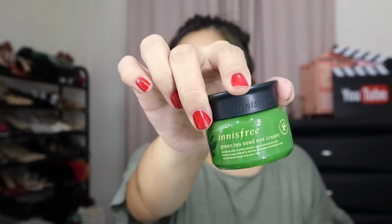Meron din silang eye cream. It's perfect kasi once you reach the age 20, kailangan mo mag-invest sa really good eye cream to prevent like the premature wrinkles, crow's feet, yan, around the eye area. Kaya, yan, meron din silang eye cream. Yan, from the Green Tea Seed line.